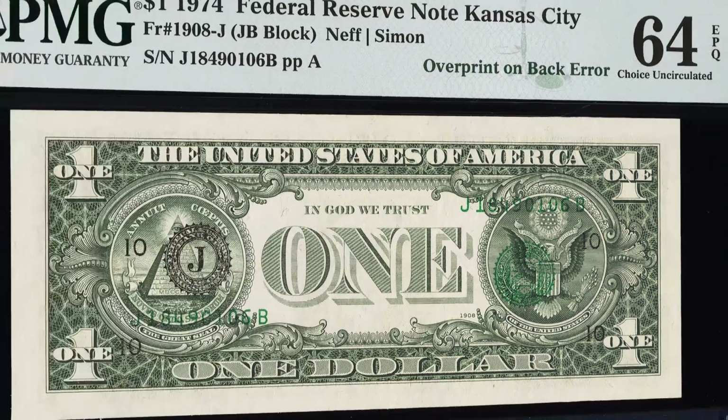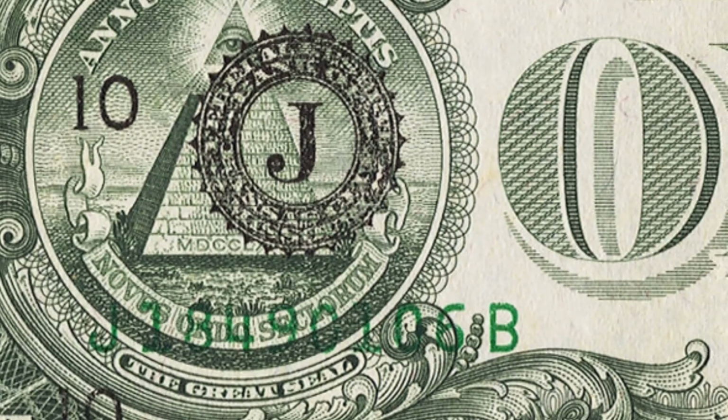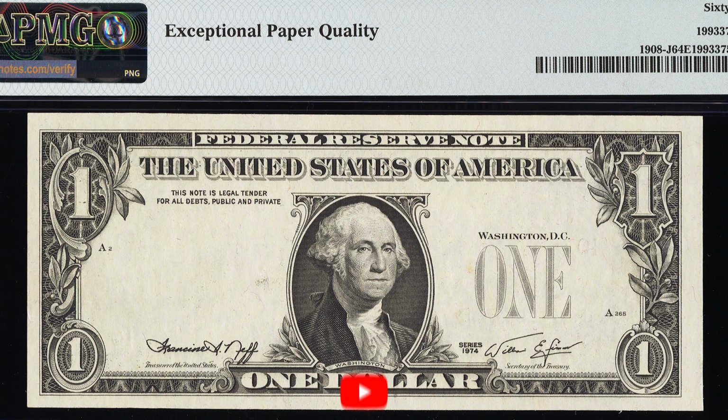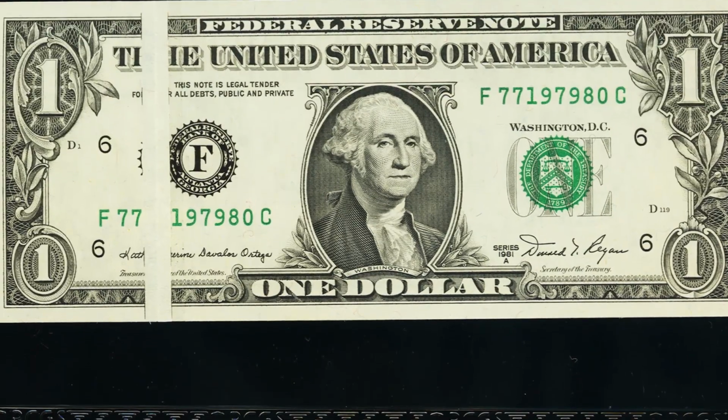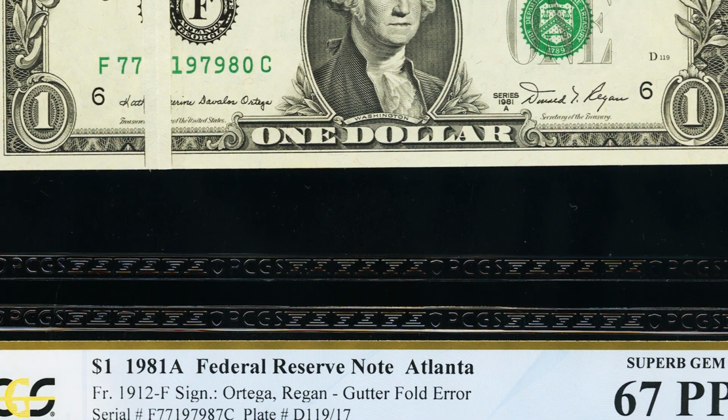Another 1974 $1 bill. You'll see the seals and the numbers here on the back of the bill. On the face of the bill, the overprint is missing. It's on the back, not on the face. So a pretty obvious thing to look for on all your dollar bills. This bill ended up selling for over $430.